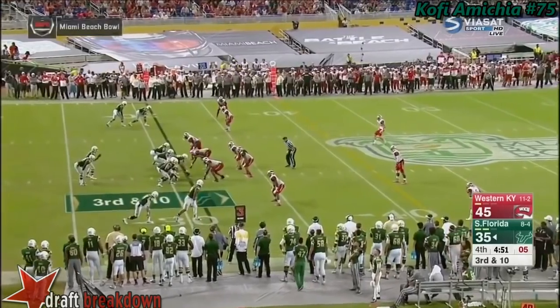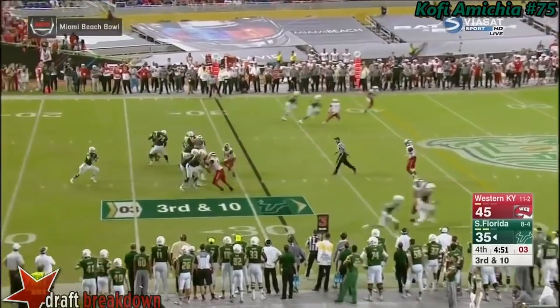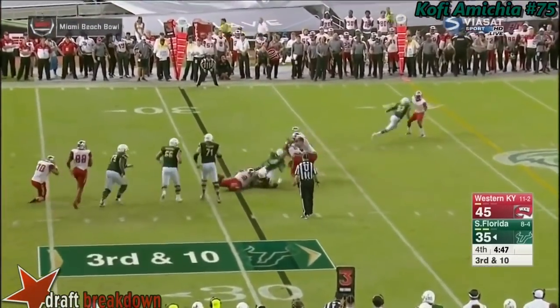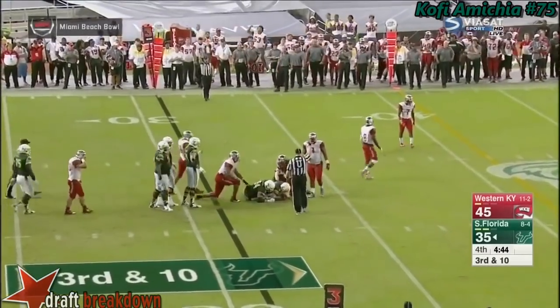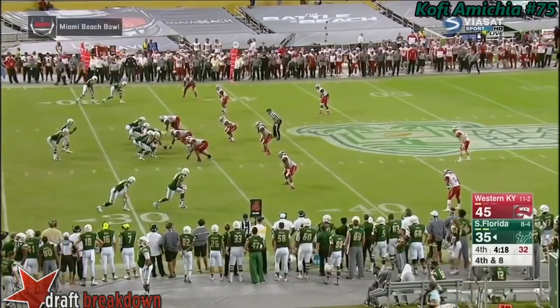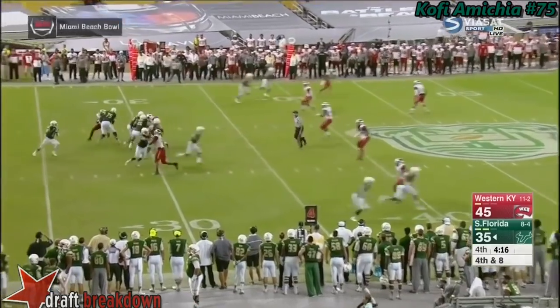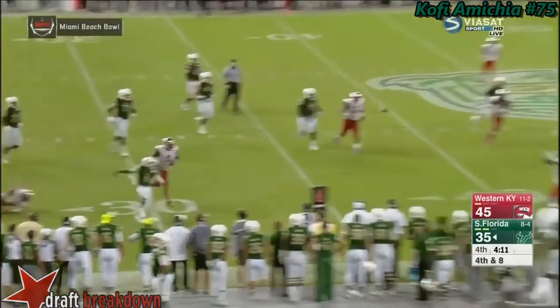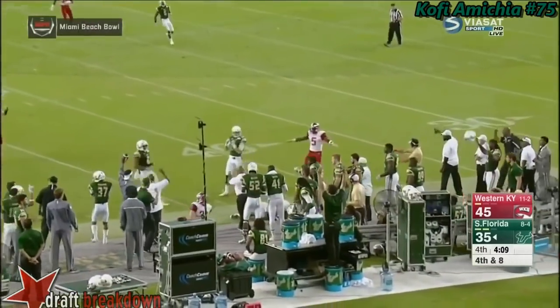For such a high-scoring game, it's amazing how poor these teams have been on 3rd down. We've only had 5 converted the whole game. Flowers, he can convert it with his legs, though, and it's not going to happen. Excellent coverage. They've converted more 4th downs than 3rd downs today. Flowers from behind, he's in some trouble on the run.